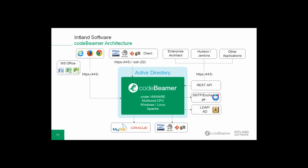Via the REST API, we also have many out-of-the-box integrations, such as with the Enterprise Architect UML modeling tool, with the Jenkins Hudson test automation, and also with other applications. You can easily connect your source code management repositories, such as Subversion, Mercurial, and Git, and it can also be used with Chrome, Firefox, and Internet Explorer. So we have various options, and codeBeamer can be easily integrated into the application lifecycle of a specific organization.